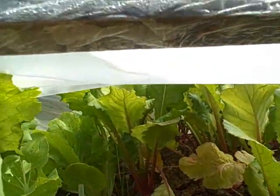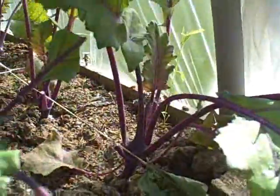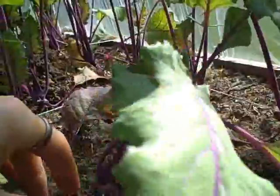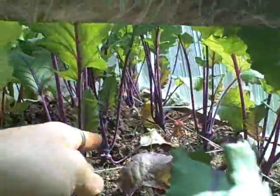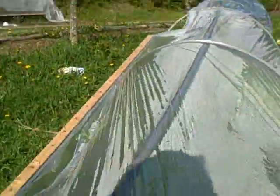These are Scarlet Queen turnips in there. And then at the very end here, I've got some purple kohlrabi growing. So I'm excited about that. I've been having some of the leaves, just not many, but some of them. And so this bed is so far my pride and joy.